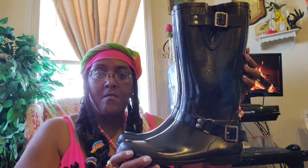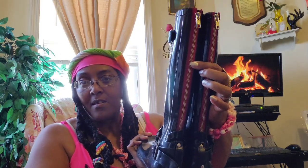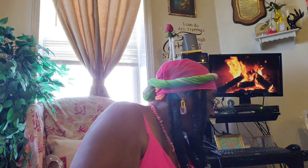Ooh, look at this boot. Wow. Capelli. It remind me of the German style boots from a long time ago. So that's them. Then I found these.